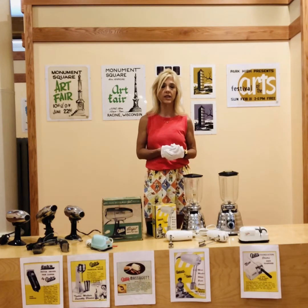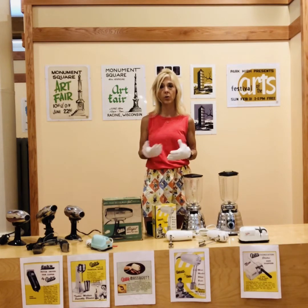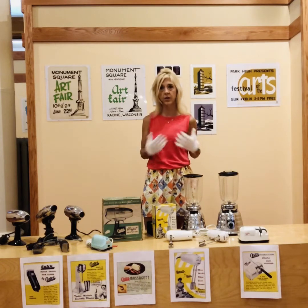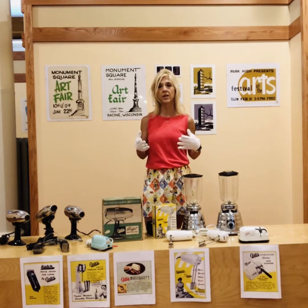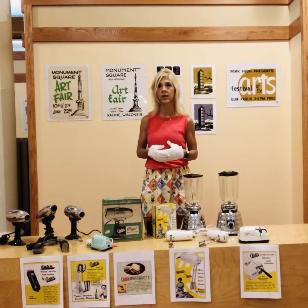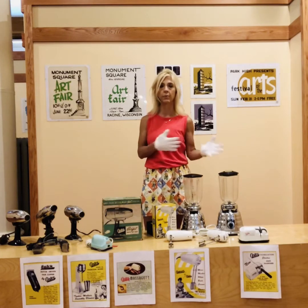However, by 1913, Hamilton and Beach left Oster to start their own company. And so there were a lot of lawsuits back and forth, especially over patents and names. But if you study the small motor industry in Racine, you're going to see a lot of people branching off from other people and people helping other people.